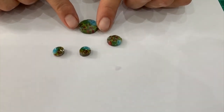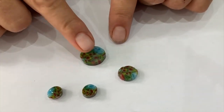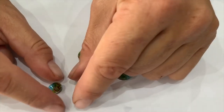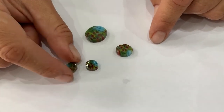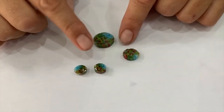So these are our limited edition poppy field Murrine. As you can see, the biggest one is about the size of my finger, and then they get down to quite small, about 8-9 millimeters across. So what would you do with this?